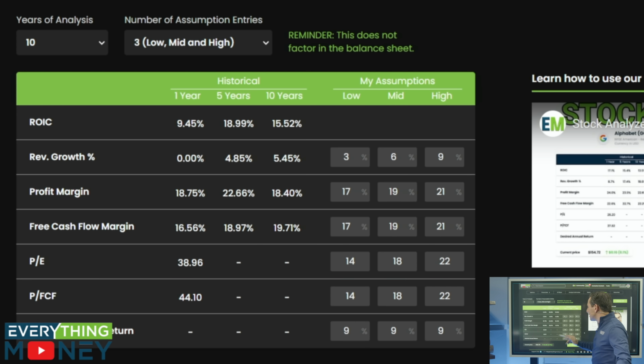Now, if you look at the free cash flow, over the last 10 years they've actually had more free cash flow than profit, but in the recent 5 years, they have not. I'm hoping that stabilizes, so I gave them the exact same numbers there. Now for PE, 10-year ROIC of 15.5, 5-year of 19%. So it's a premium company. High ROIC deserves a premium.